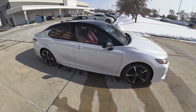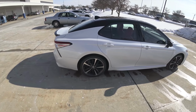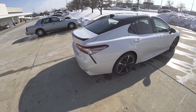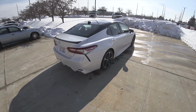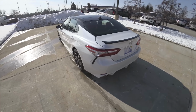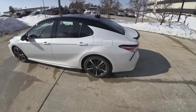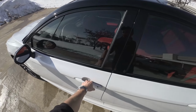This car has the Sport Tune suspension. This is pretty much fully loaded. It's almost 40 grand. It's a little bit expensive, but you are getting a lot of car, and you're getting a Toyota Camry, which is bound to serve you with a lot of reliability for the years to come. All right, well, let's go for a drive.